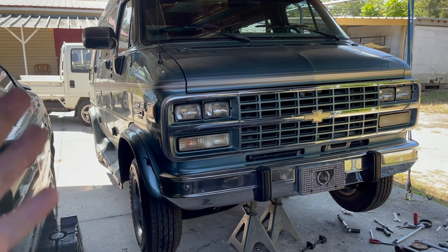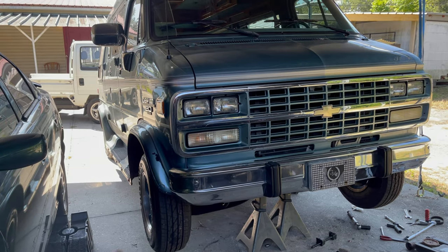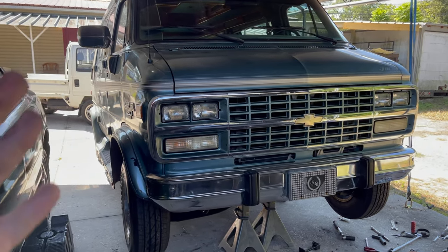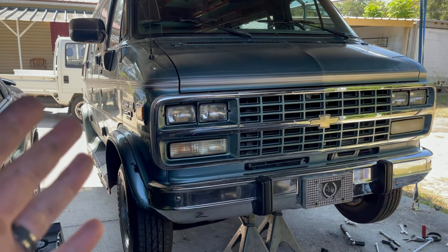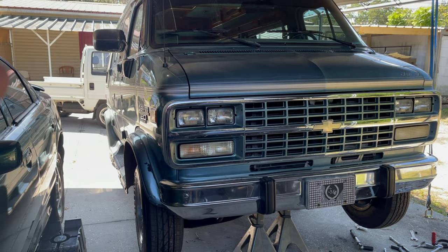It's a TMC conversion and it's got 56,000 original miles. Beautiful van, family loves it, I love it, but it has some things that I need to resolve. The biggest thing it's doing is it's got a lot of play in the steering and it pulls off the road. So I started with the basics.